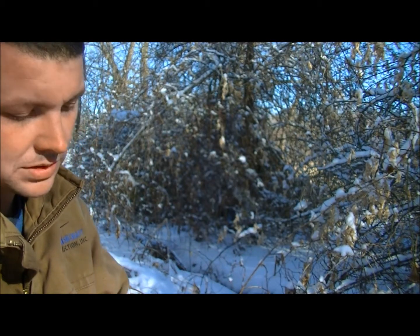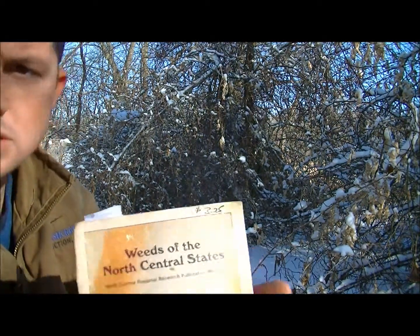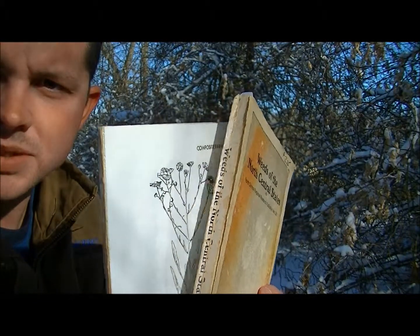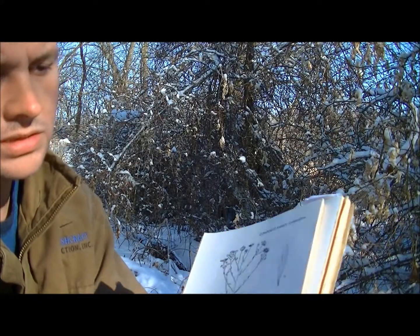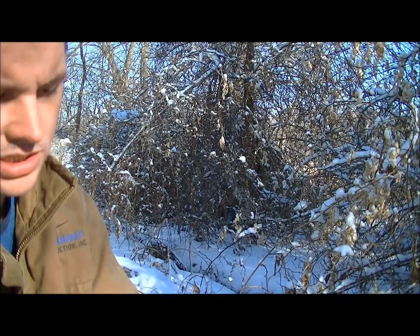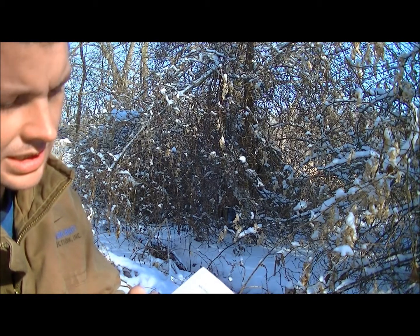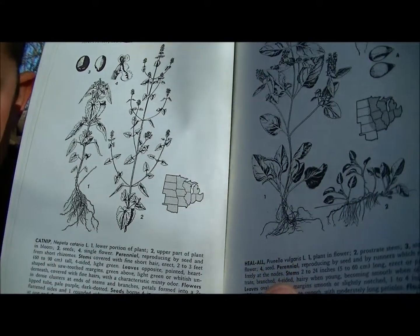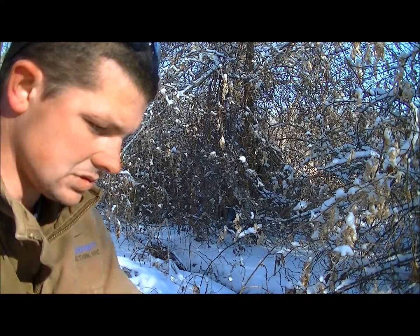This is another real old book. It says Weeds of North Central States. This is a very old book, so old that it actually lost its binding. And this book is very detailed in some of its drawings. And it shows the region where the plants come from, things like that, what the seed pods and things will look like. Kind of like that book, but it's had its use, that's for sure.